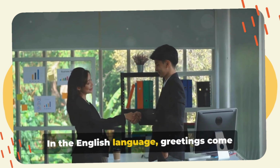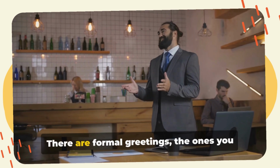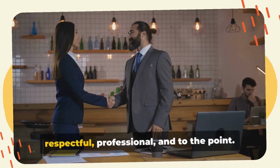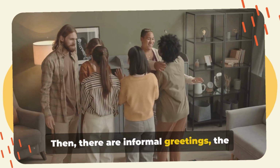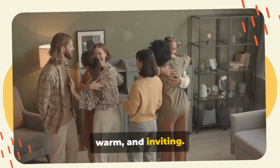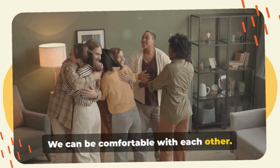In the English language, greetings come in various flavors, each with its unique essence. There are formal greetings, the ones you might use in a business meeting or an interview. These are like a firm handshake, respectful, professional, and to the point. Then there are informal greetings, the ones you'd use with friends or people you're familiar with. These are like a friendly wave, relaxed, warm, and inviting. They say, "We're on familiar terms, we can be comfortable with each other."